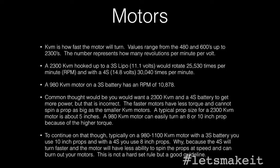But I want to continue on that thought a little bit, because here's something else that seems kind of counterintuitive when you think about it. On a 980 to 1100 kV motor, you probably typically see a 3S battery, and it's using a 10-inch prop. You can put 8-inch props on there, but 10 inches works well as well. But with a 4S, you don't want to use a 10-inch prop. You want to use an 8-inch prop, and it's because the 4S will turn faster, and the motor will have less ability to spin the props at the speed they're trying to run at, which basically can burn out your motor. So you have this large prop on there, and the 4S is trying to get another 4,000 RPM out of those props, and it's hard for the motor. It's basically really pushing the motor hard, and it can damage the motor.